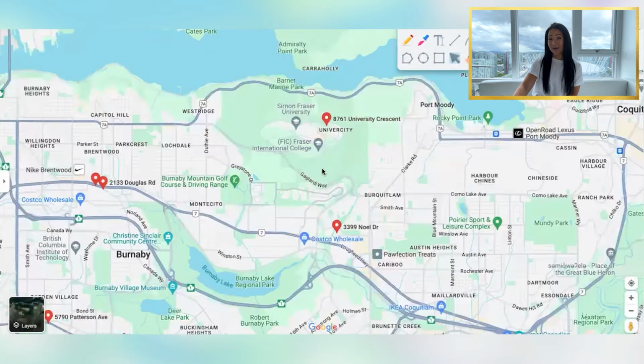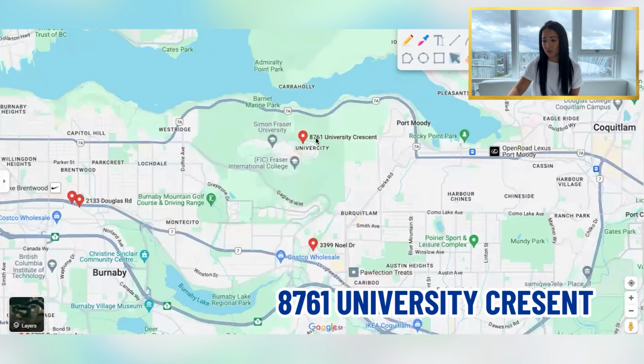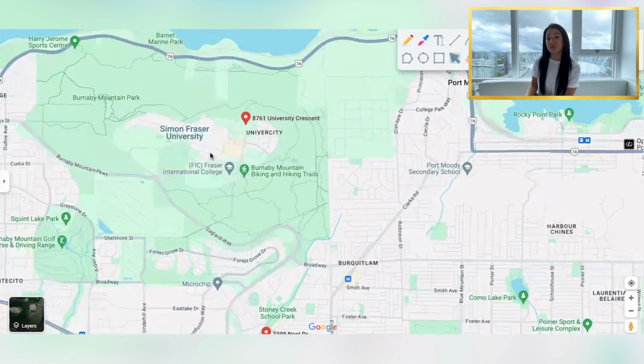All right, we're gonna head northeast up to SFU, up to Burnaby Mountain here, and take a look at 8761 University Crescent. I really like this area. There are some pros and cons with Burnaby Mountain. Simon Fraser University is up here, and so there are lots of mature students. There are lots of professors or employees of the university that live up there. I had some clients think, oh, it's probably a party area. So there are families, and it's not this party central that you might think of it.